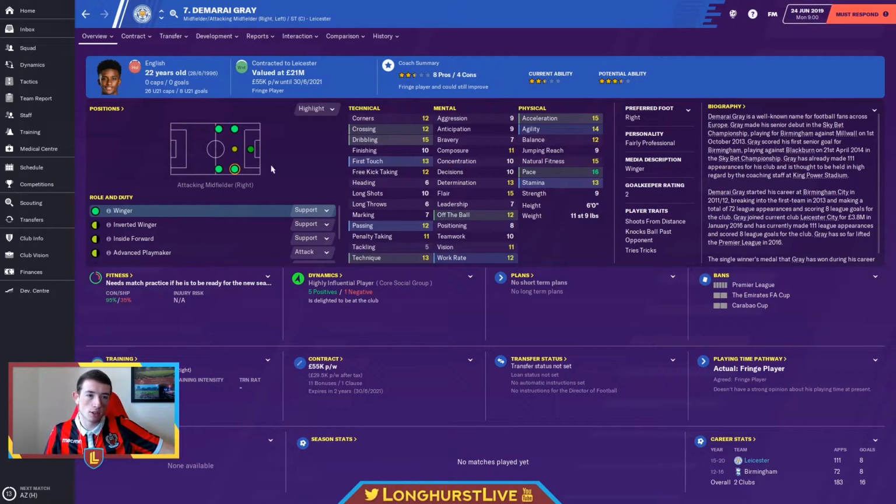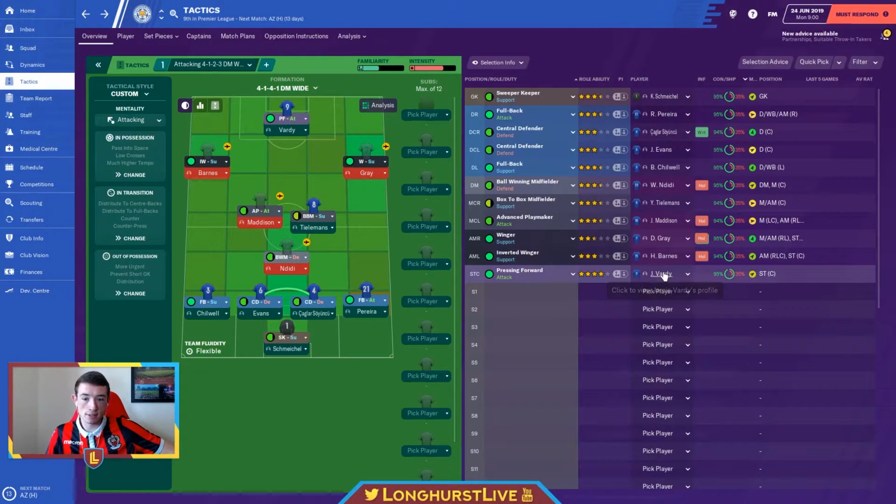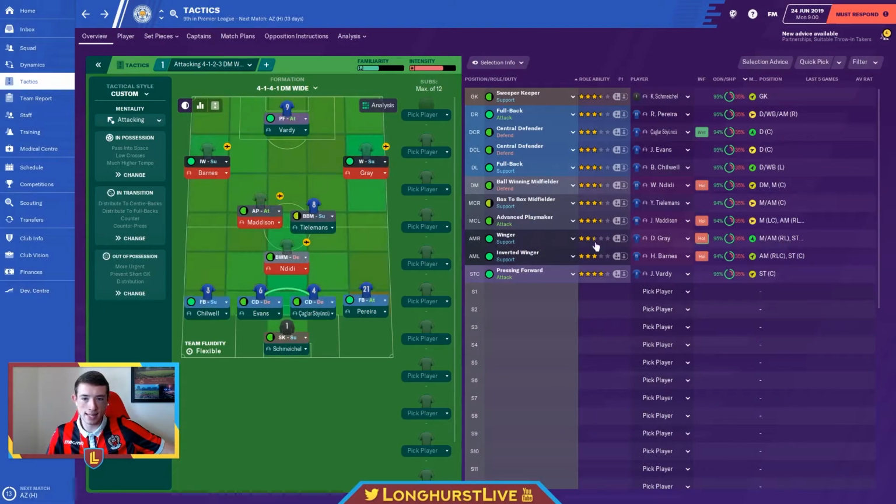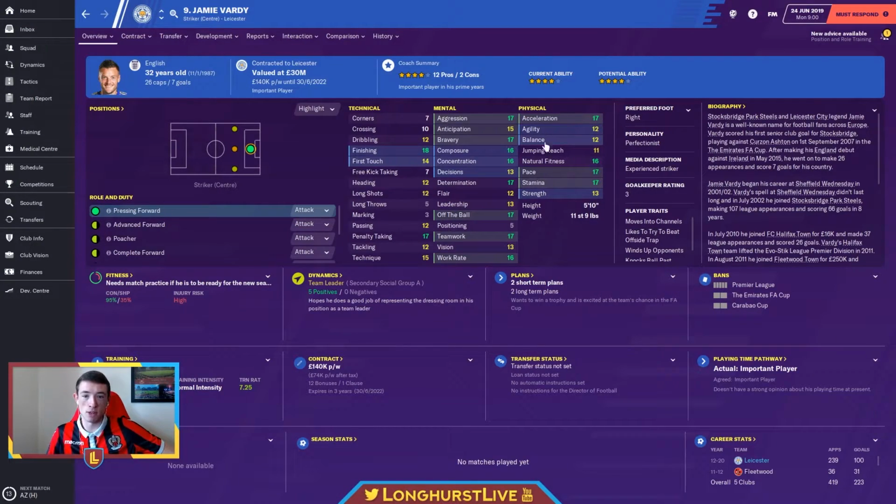You pretty much want Demarai Gray to just run. That's what you want. He's not the best passer. Pass and move, give and go, pretty much. Beat his man, put a cross in for Jamie Vardy, who's up front, as a pressing forward attack. Now, in this system, I tend to play APs, but pressing forwards do work well, especially for Jamie Vardy.